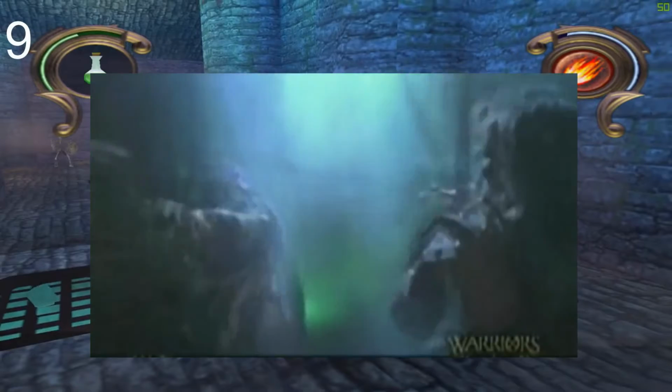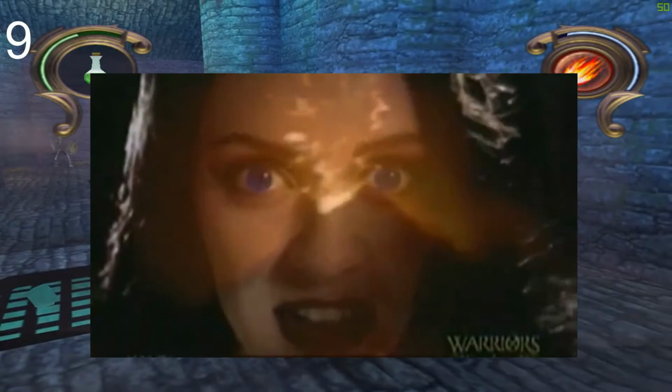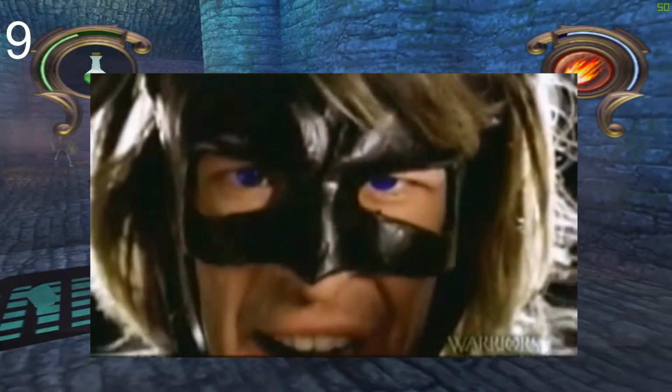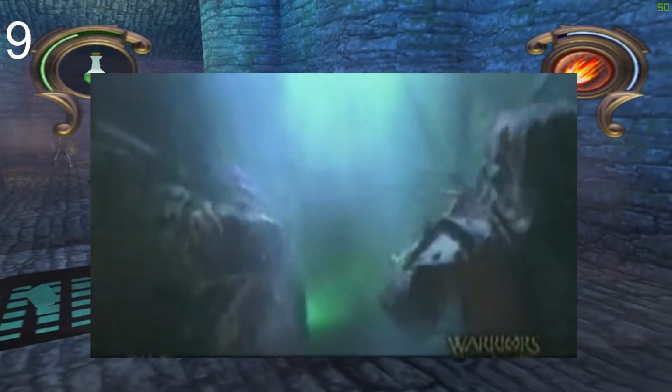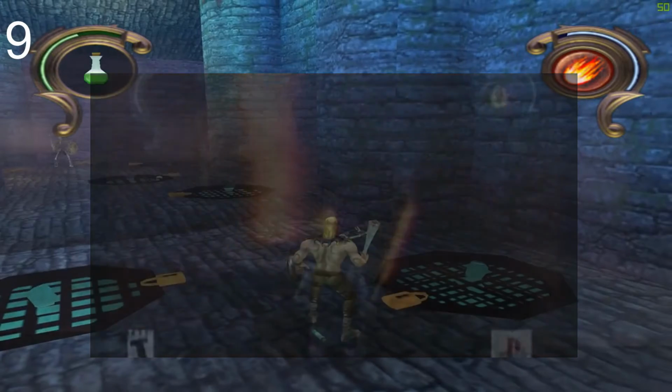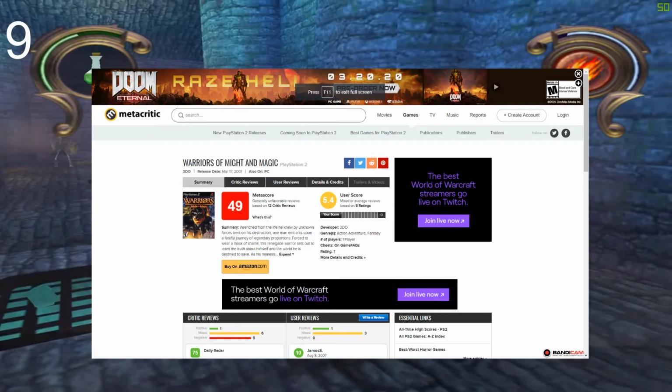I picked up Warriors of Might and Magic on the PlayStation 2. It was published and developed by 3DO. It is an action-adventure role-playing game, and one where maybe down the line, I would like to try and get to this one. It has a low user-rated Metacritic score of 5.4, and retails at about $7.